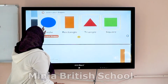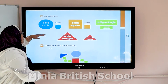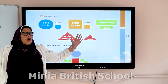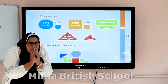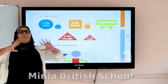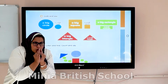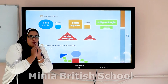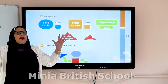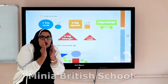What else in this funny book? Let's see. Look and say, oh, this is a big circle. A very big circle. Can you see it? Big circle. And this is small circle. Again, what is this? Big circle. Big is something huge. And small, something tiny. Small, small, small.